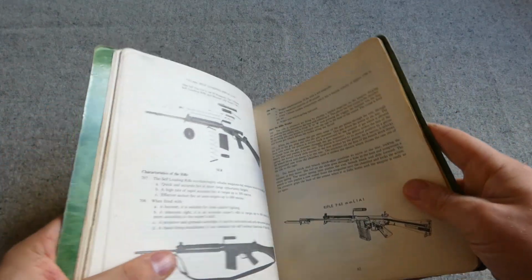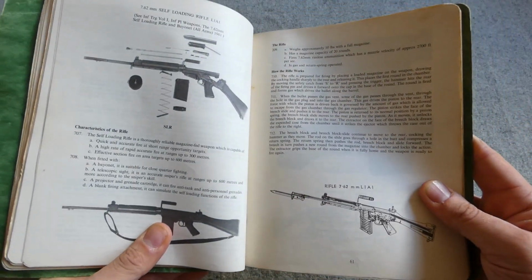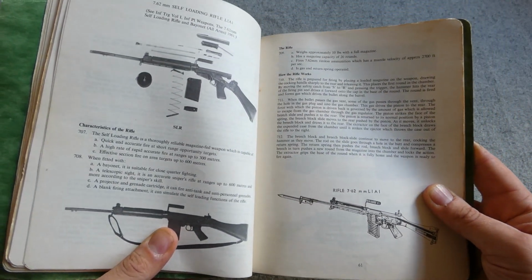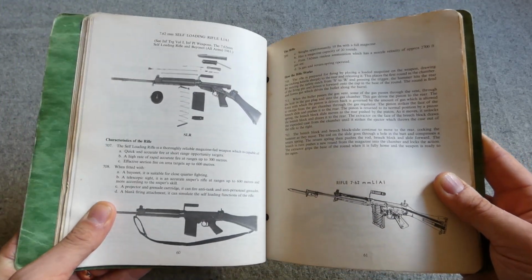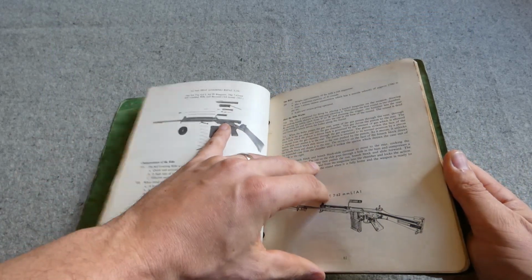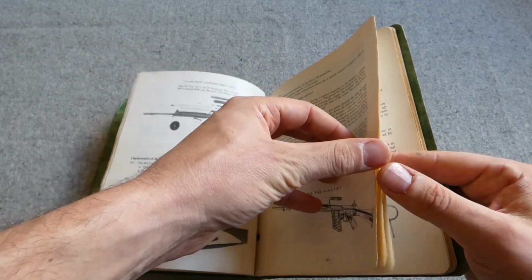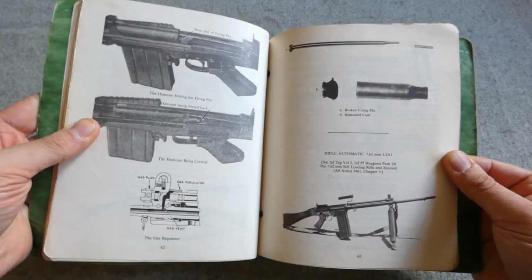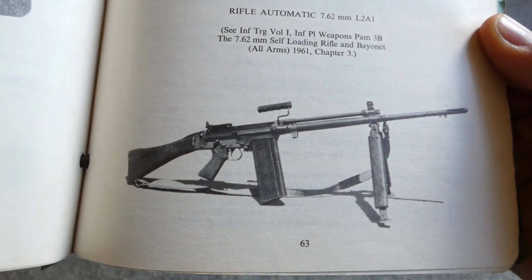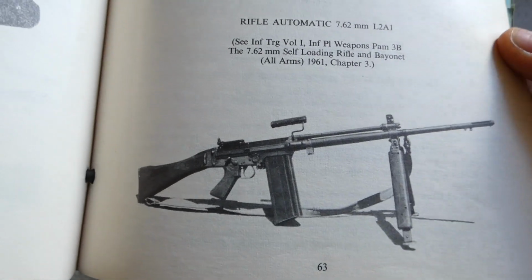And then we have a section on the weapons themselves. So we have the L1A1 self-loading rifle here, as you can see. It's the standard infantry rifle of the Australian Army at the time. The L2 is mentioned here, along with some further details on the L1A1. Of course, the heavy barrel version of the self-loading rifle that could fire in full automatic as a support weapon.